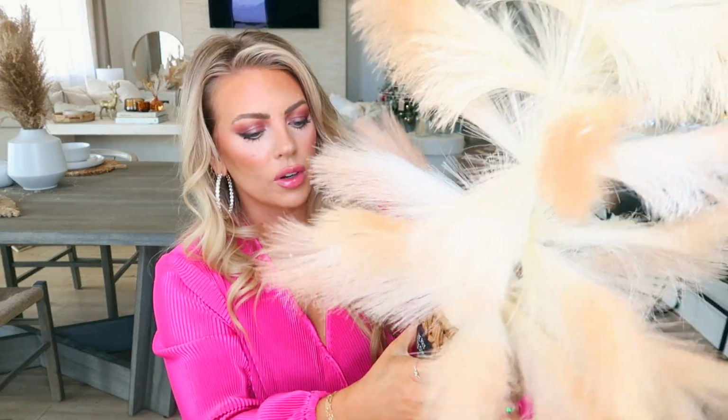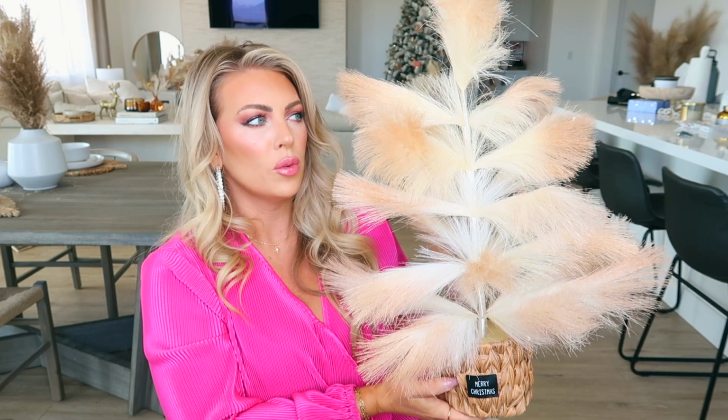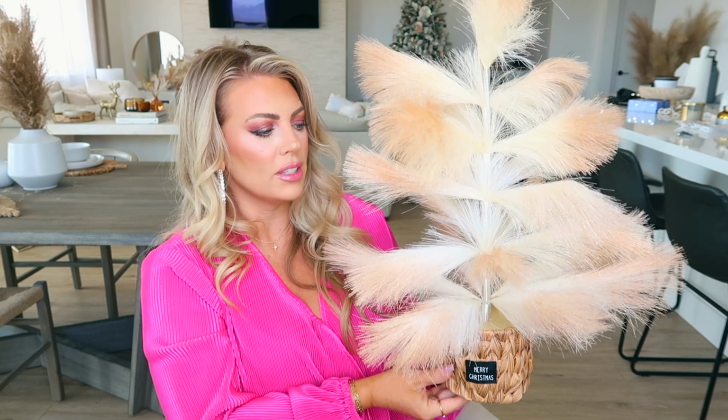And then I got these last year, but they are so cute if you are into the neutral decor. These are little Christmas trees, but they're faux pampas. It says Merry Christmas on the basket here. You can adjust these to be whatever you want them to be. It's a really cute way to have a Christmas tree if you don't want a typical green Christmas tree, because it's all nude and pampas and it's just so pretty.